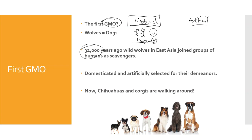Artificial selection is me intervening and helping that process along, genetically modifying all of the babies of the babies of the babies until I get something that I want, maybe hundreds of years down the road. Who knows how long that's going to take, but both of these are very slow processes.